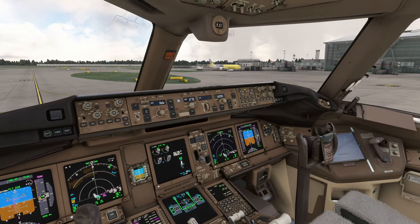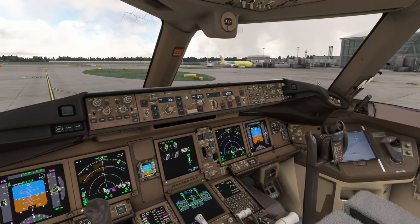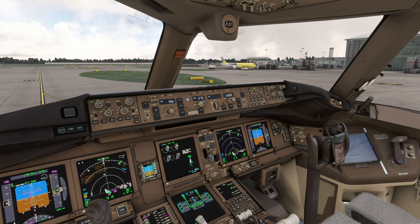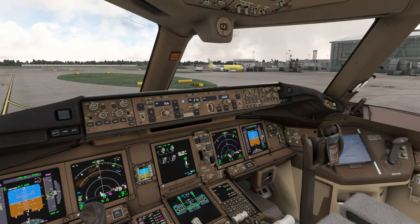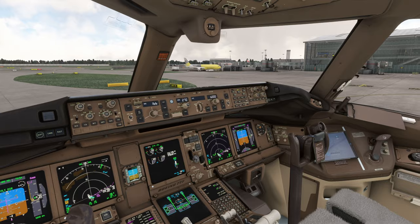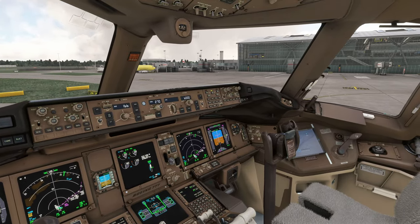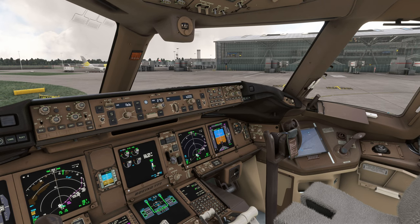Please have a good look at your safety card before we depart. And if you have any questions, just ask your cabin crew. Thank you for your attention. On behalf of British Airways and our One World Alliance partners, we wish you a wonderful flight.